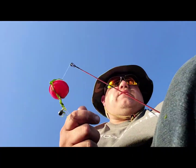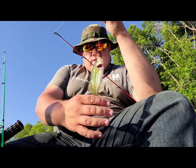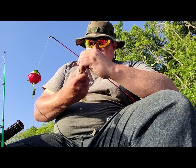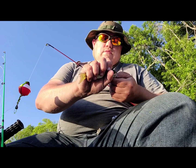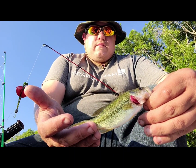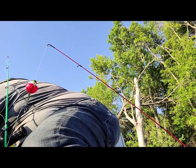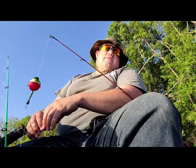Alright, y'all. I'm gonna try and do this without putting my camera in the water. Just caught a little bass. Nowhere near the best of this year, but caught him on bobber, night crawler, and a tiny hook. Come on, you little guy. There we go. Just a little guy. Could almost use him as bait. So far, that's the only fish today.